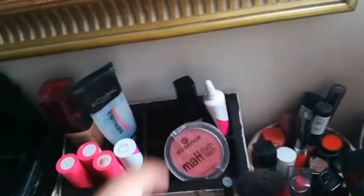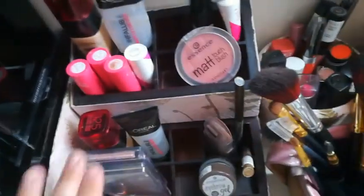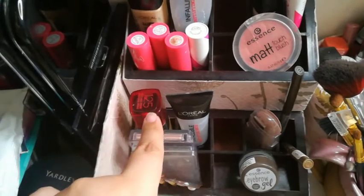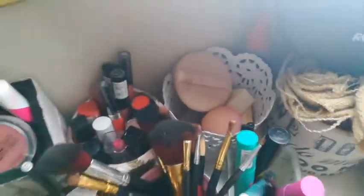Two concealers. These are foundation and primer that's almost finished. These are foundation and primer that is halfway and I'm still using them. I'm gonna cut them open sometime and then use the little bit that's left. All my sponges and beauty blenders inside.